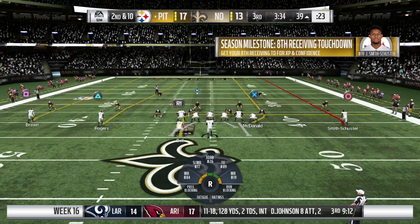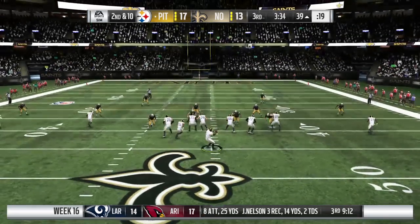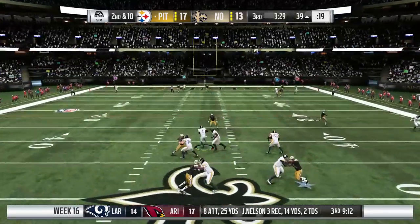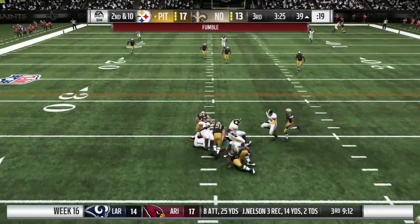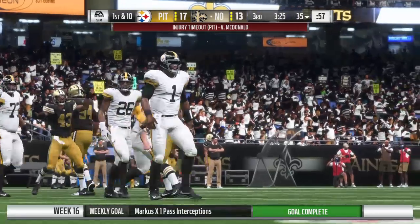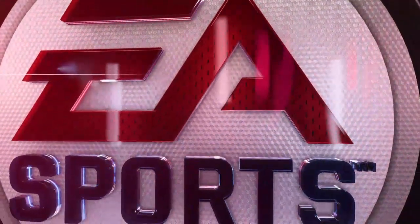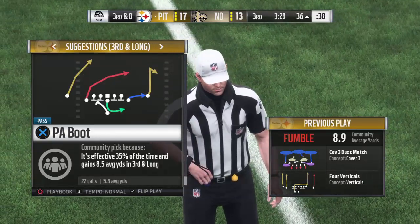Here we go! White 90! Back to throw now on second and 10. And it's a fumble! The Saints say they have it, and they do! So they need to determine if that knee was down before the ball was coughed up. After review of the play, the ruling on the field is reversed.